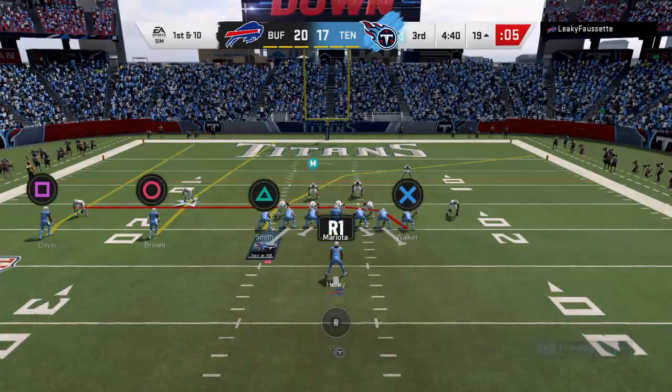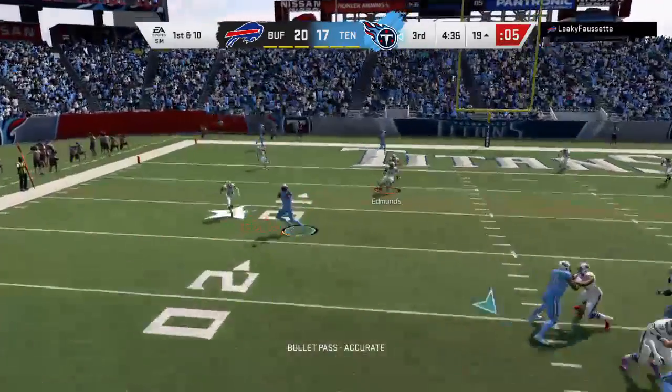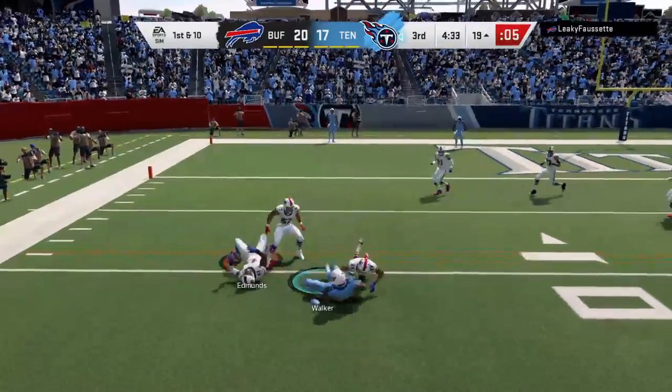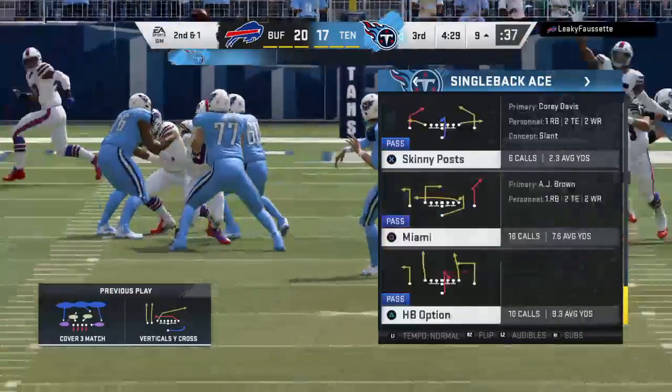On 1st and 10, here's Mariota. Walker with a grab, left side. And he gets this inside the 10 to the 9. It's also a gain of 9.